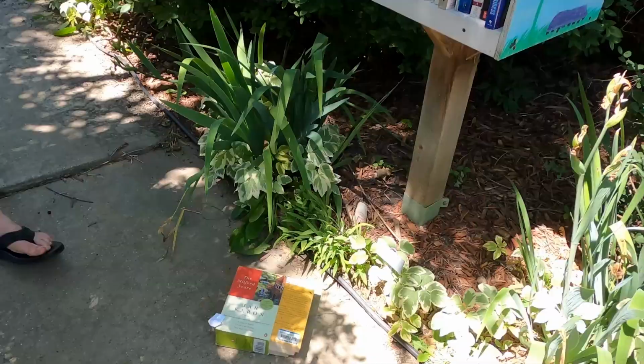Okay, so I think we're gonna try to get the ants off of this one, get the book back in, and we're not going to take anything from this, and we're not going to drop off any books from this.